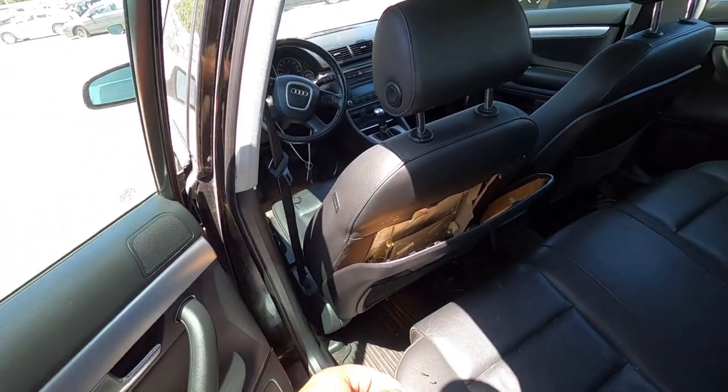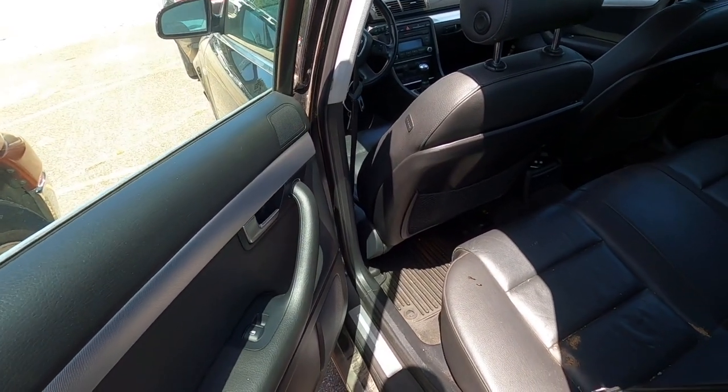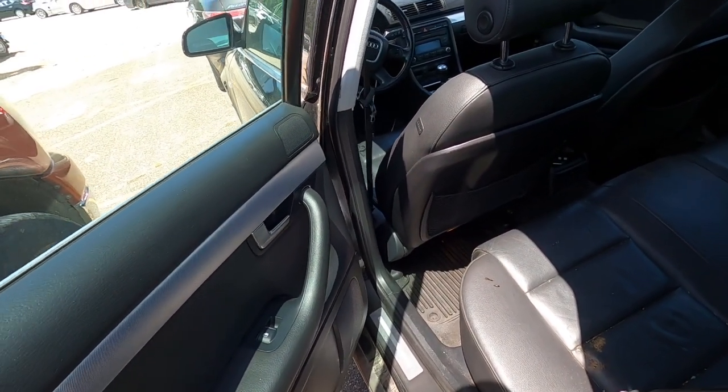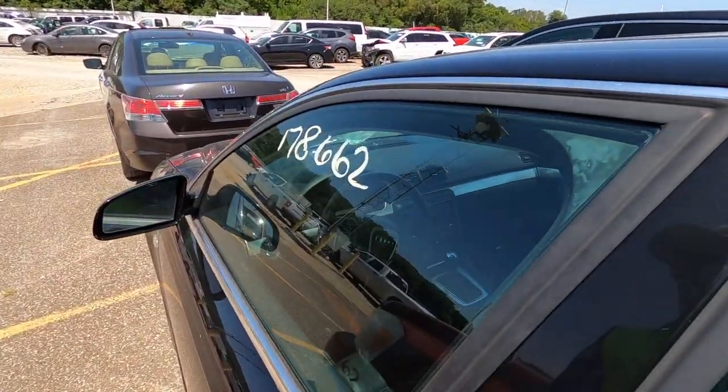You know, not bad, not bad. This goes back on, that's not that hard. It doesn't smell that bad. Oh, it's a manual. This is a manual, I didn't even realize that. Oh, okay, game changer. Game changer.